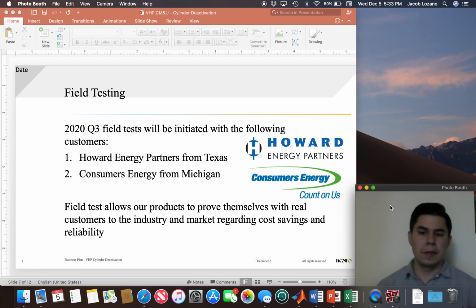One of the key elements to getting this product launched is field testing. Field testing is the way that the whole gas compression market makes a statement to the world, and specifically here in the US against Caterpillar. So what we'll do is partner with two customers in Q3 of 2020. It'll be Howard Energy, located in Texas, and it'll be Consumers Energy, located in the Midwest.